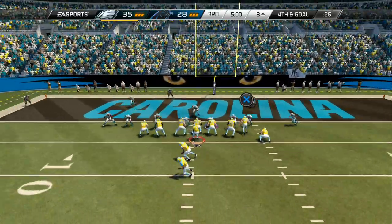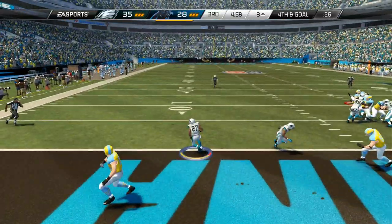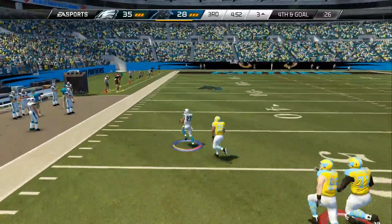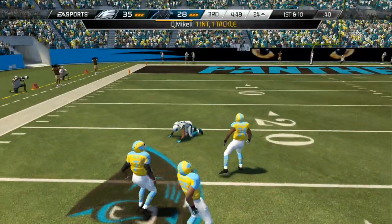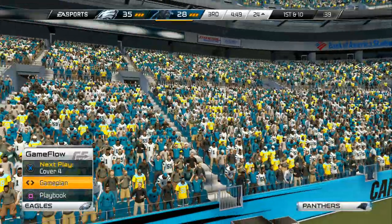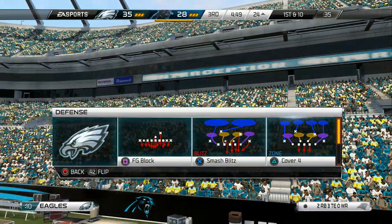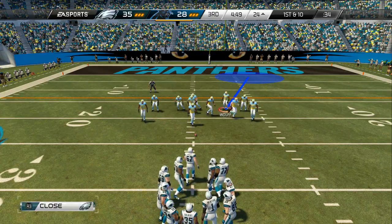The defense comes out of the dime, now or never. Quinton Michael picks off that pass. He's in the clear. This defensive coordinator, he is one aggressive dude. He keeps going after this offense, and finally he gets the interception inside their own 20-yard line and stops the offense from getting any points.